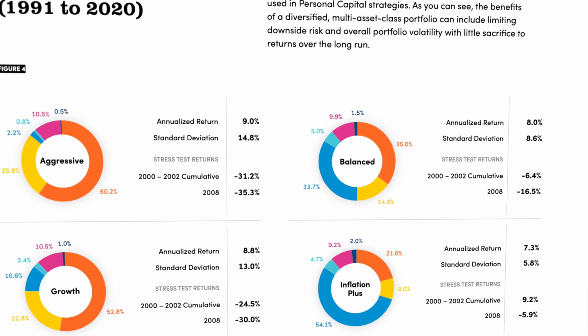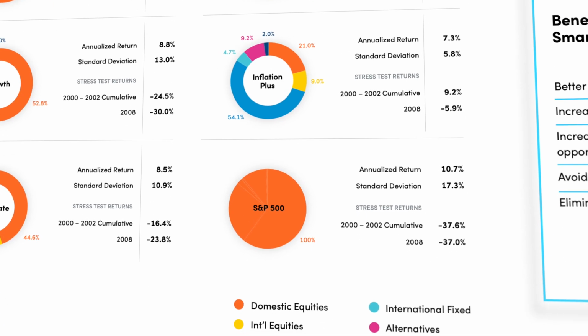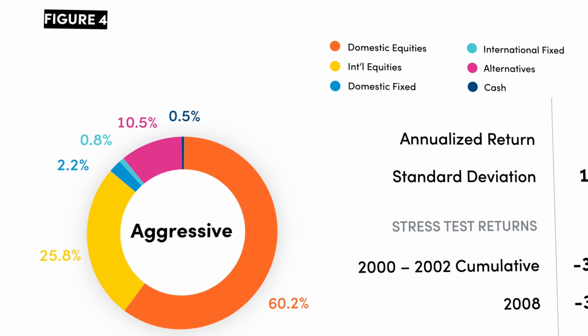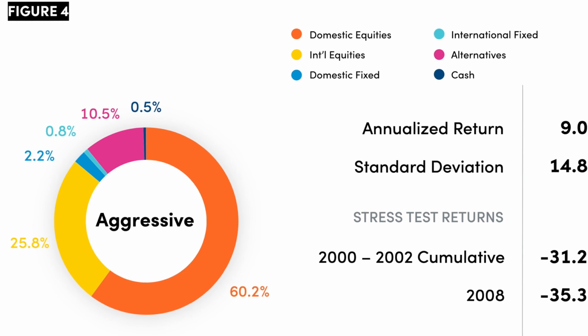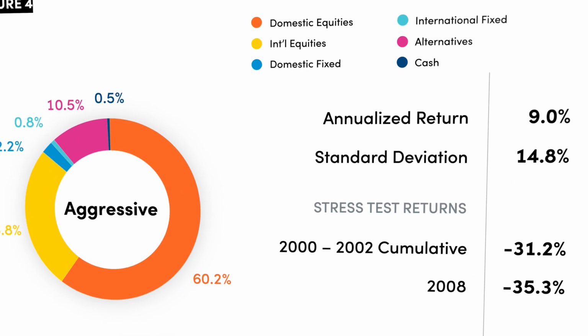So similar to the free example that we just looked at, this premium investing service offers several portfolio options such as aggressive, balanced, a growth portfolio, moderate, and several others. So for a fair comparison, since we are in a higher risk score or a more aggressive portfolio with the free example, we're going to look at the aggressive portfolio for this premium example. So this particular portfolio has 60% invested in domestic equities, which is a fancy way of saying US stocks, 25% in international equities, and a much smaller percentage in things like domestic and international fixed income assets, alternative investments, and cash as well.